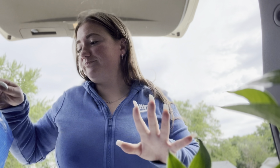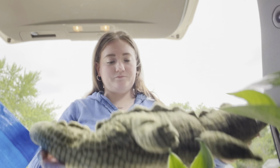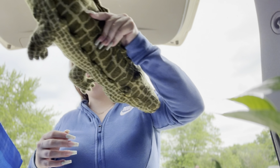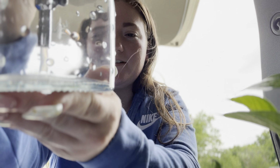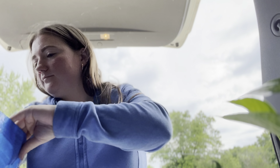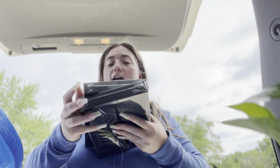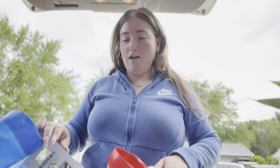Very cute. Zariq got this alligator. I got this plant mister. And it has little polka dots on it. I got two picture frames. These were only $3. And then I got a frother.